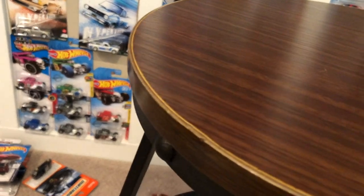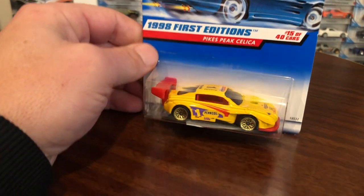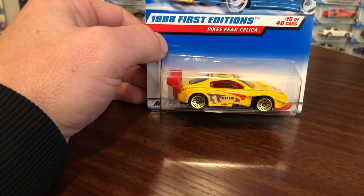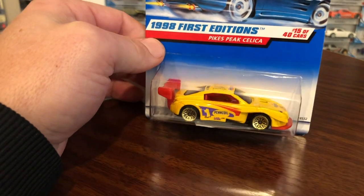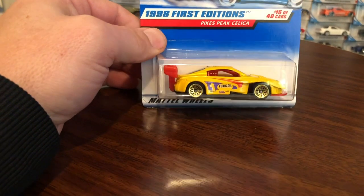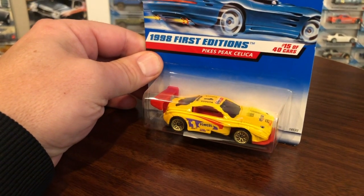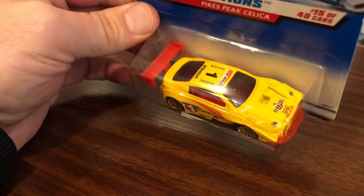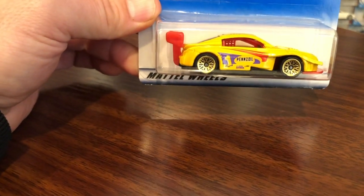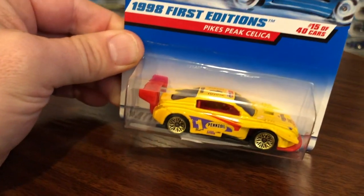All right, and next up, I have this in the house, but it's not in my collection. My son Ty is also the JDM collector, and he has the 98 first edition Pikes Peak Celica, and now I have the 98 first edition Pikes Peak Celica. I've kept my eye out for this one to come back. Hopefully I'll find the white version of this one as well, but I admire his cars every time I'm looking at his room, and so I really wanted to pick this one up, get it for my Toyota collection, and just awesome. That Pennzoil livery just makes everything pop on this car. The yellow enamel, that front splitter, that big plastic spoiler, super cool. Loving it. Another 98 first edition.